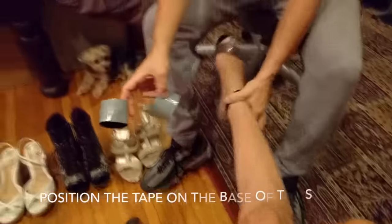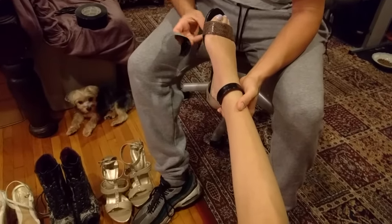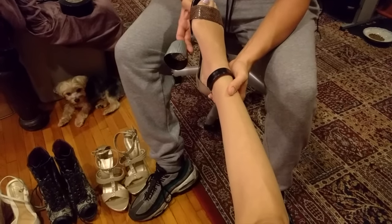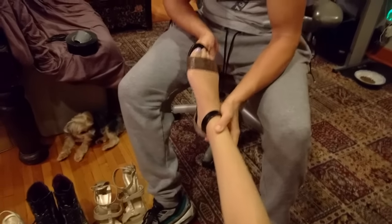With these flats on, you put it on the bottom of both shoes. On the base. Nope. Go to the foot, the base. Go back up to the top right there. That part. That's the main part. Don't let any of the tape show. And if it's showing, that means you cut too big of a piece. And then you plant it onto the plate.